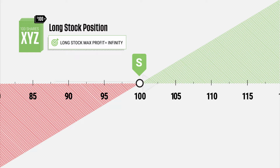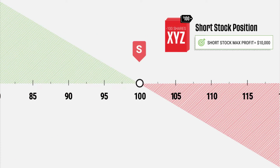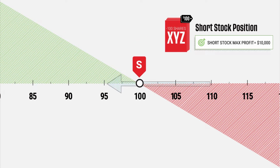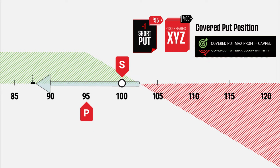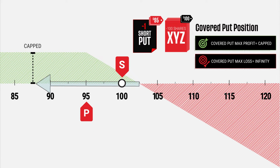Unlike a long stock position, which benefits from an increase in price, investors with a short stock position benefit when the price of the shares fall. When selling a put against 100 short shares, an investor is capping their downside profit potential below the put's strike price in exchange for the credit received from the short put. By doing so, selling covered puts can help hedge against potential price increases. However, potential losses are still unlimited if the price of XYZ were to continue increasing.